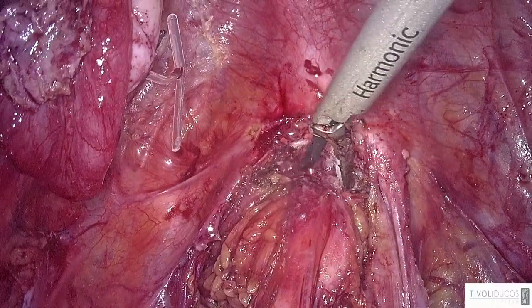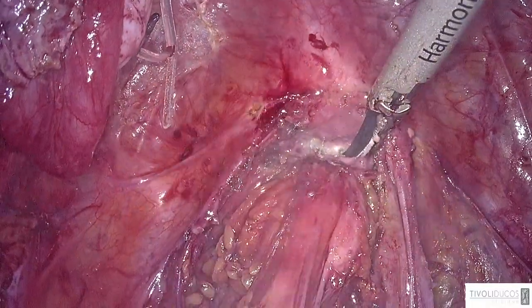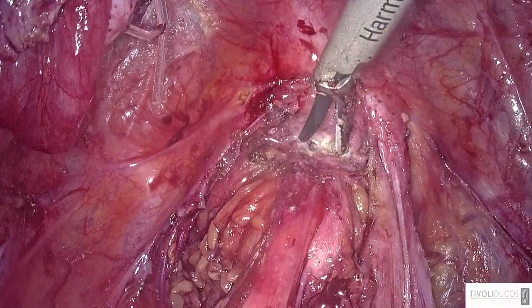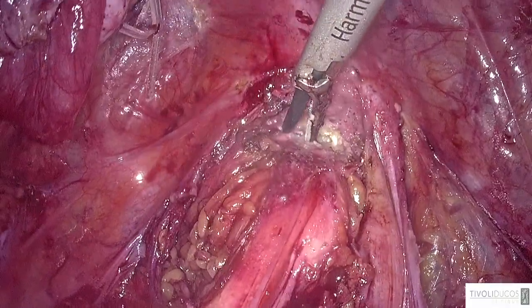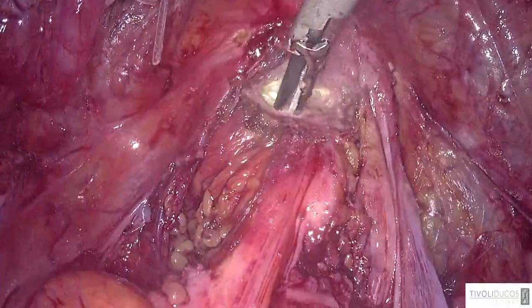So I will start to release the rectum like this. It goes in from the middle. So here is my finger. So I work with only one hand.